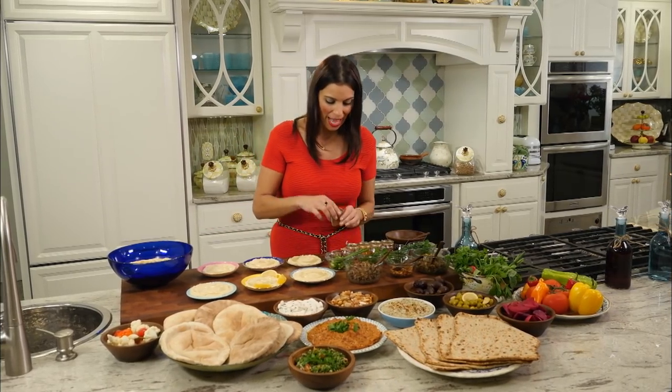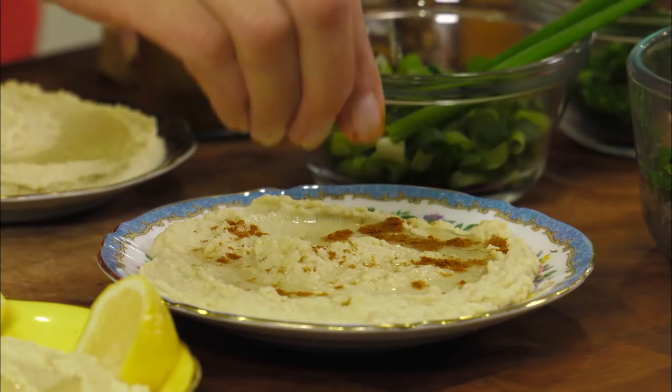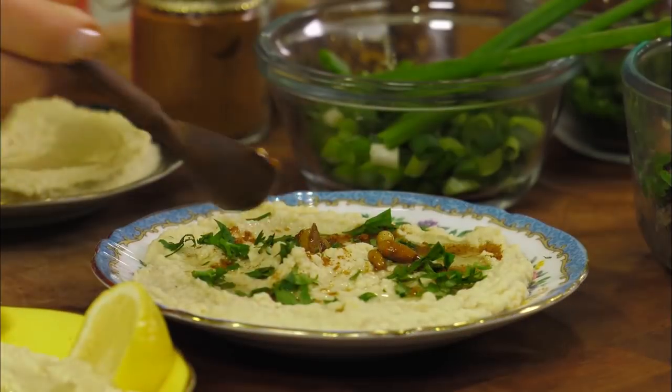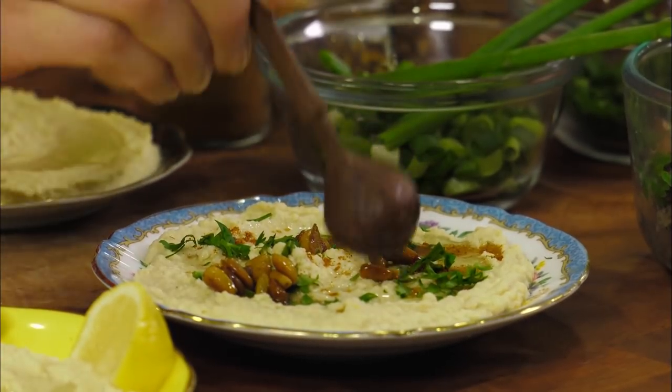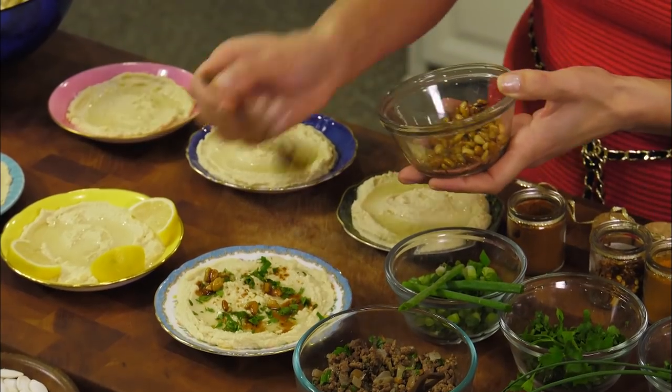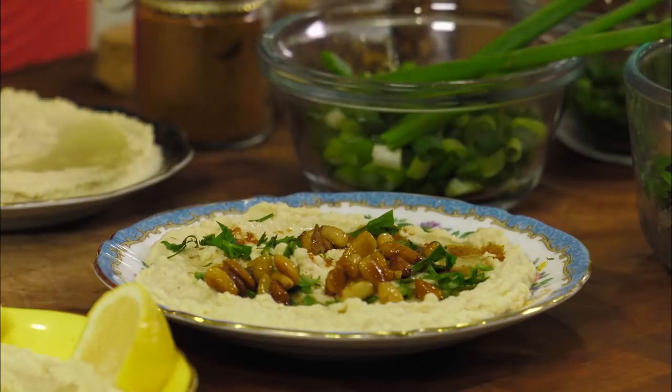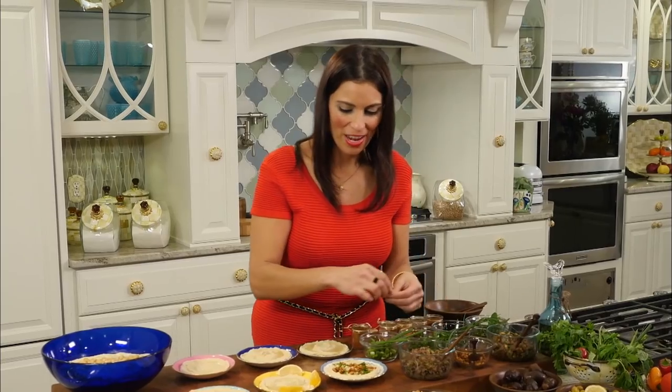So we are going to add a little bit of paprika and also some freshly and finely chopped parsley. And then I also toasted some pine nuts too and a little bit of butter. And that is one of my favorite ways, my Julie Taboulie way, to enjoy the hummus right at home.